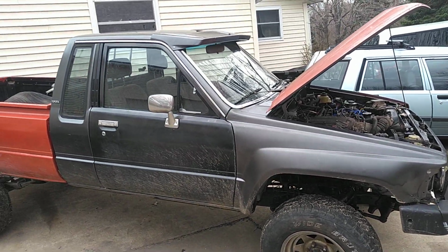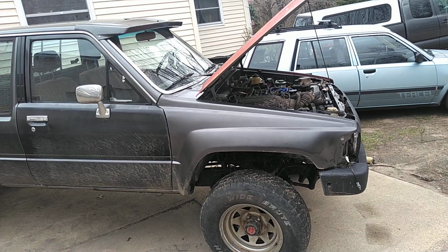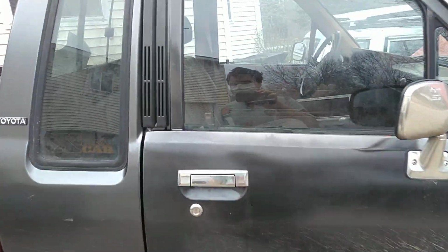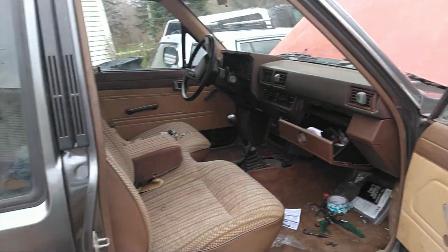This cab is from 1985. The extended cab short bed truck was also a two-wheel drive. It had a rotted frame and a bad engine. However, it only had like 127,000 miles on it. I think it was 129, around 130. So, and it was parked 20 years ago.